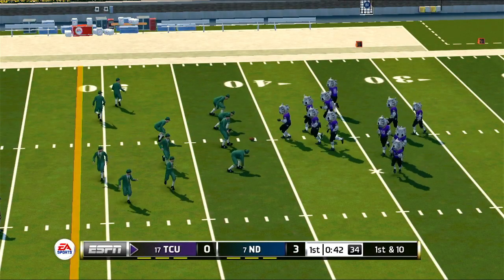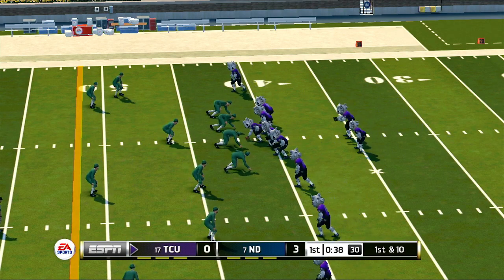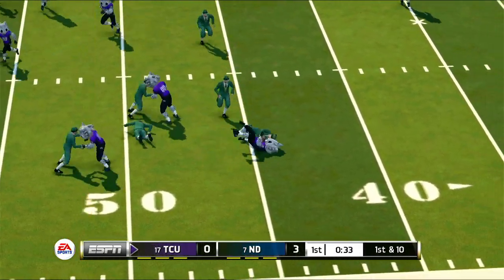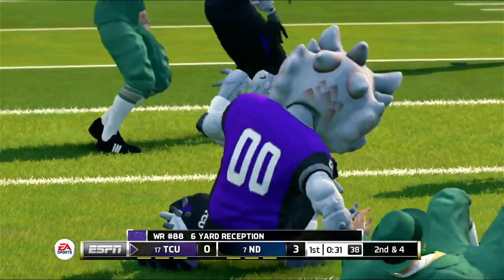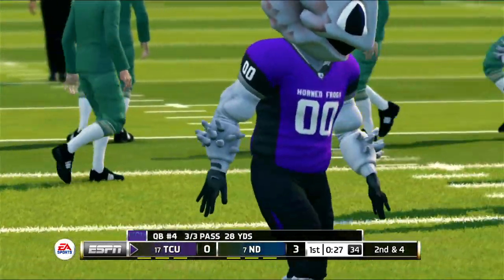We've got a first and 10. Ball on the 41. Hey, alert 48. Hey, we're going to Mike the 48 right now. Let's go. Makes the catch, and look out. He's tackled at about the 47-yard line. That's a gain of 6 on the play. That'll make it second and 4.